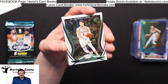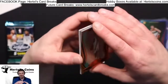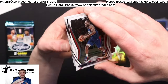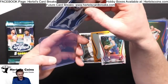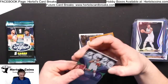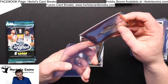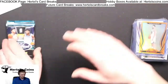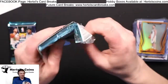fortunately not a Quickley. Danilo Gallinari. Gold Klay Thompson out of 99. Nice card. Josh Green from the Mavericks. And Kawhi Leonard. And Udoka Azubuike from the Jazz. Nice little Klay Thompson hit for the Warriors. Three more packs. I know, some names are hard to do.